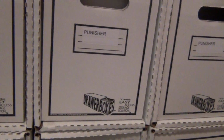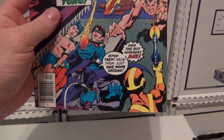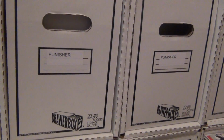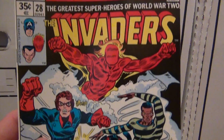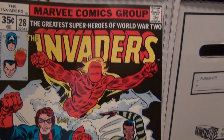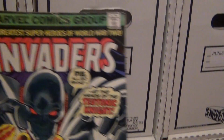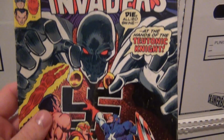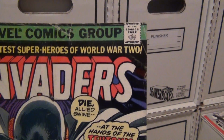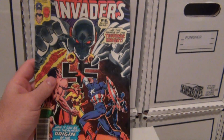So I'll show you guys these. Issue number 27. Number 28. The Kid Commandos. You know, Kid Commandos is actually, I believe, from the Golden Age. Issue number 29. I tell you one that I've been thinking about. I love this cover right here. This one's in rough condition, as you can tell. This is actually a double that I'll have. That's just a good looking cover right there.